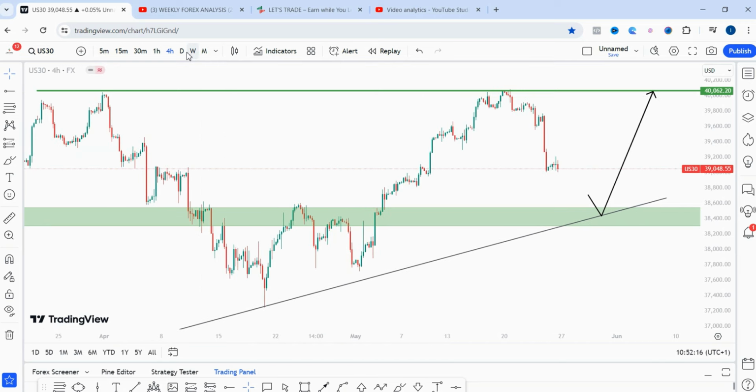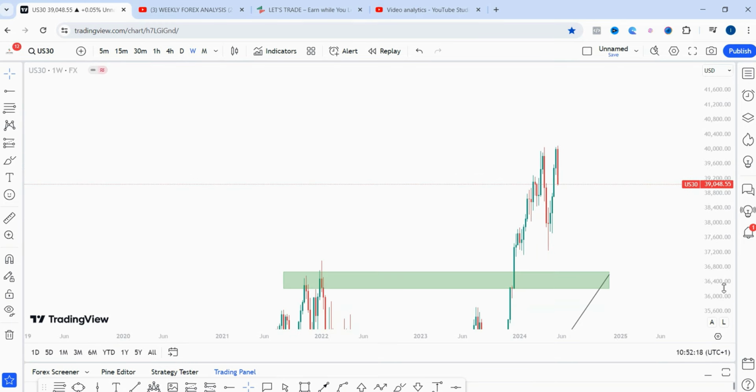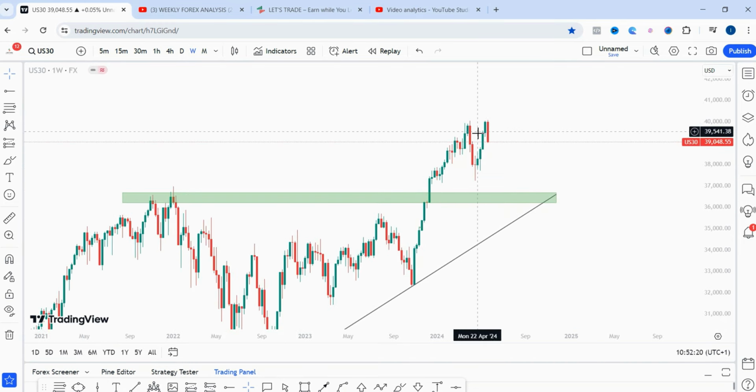So US30, I would like to start from the weekly time frame. On the weekly time frame, you can see this solid bearish engulfing candle with which we closed last week. The previous time that happened around here, you can see how price pushed lower before continuing higher, and now again we have closed with a bearish engulfing candlestick.